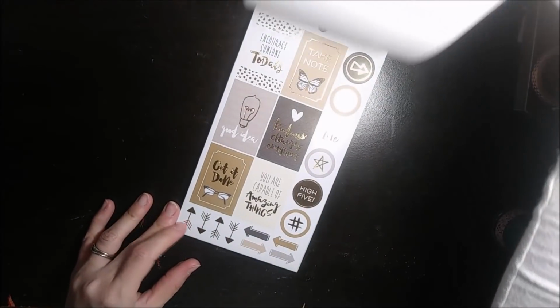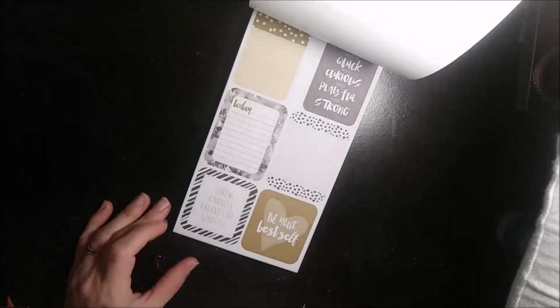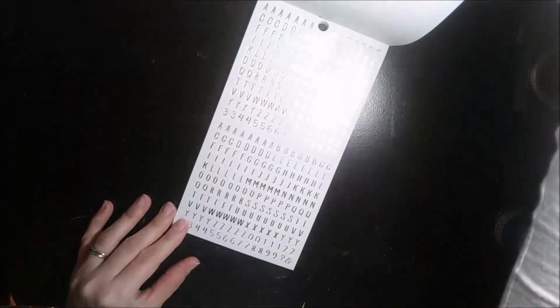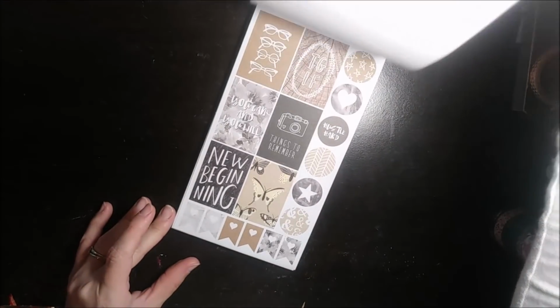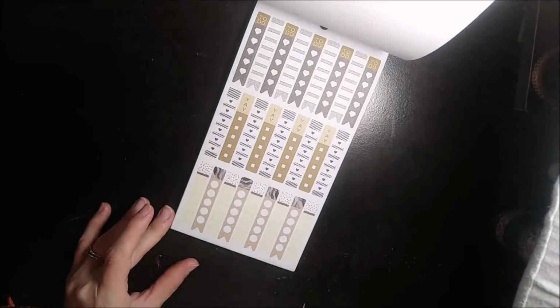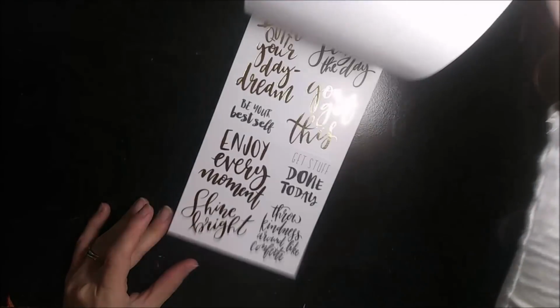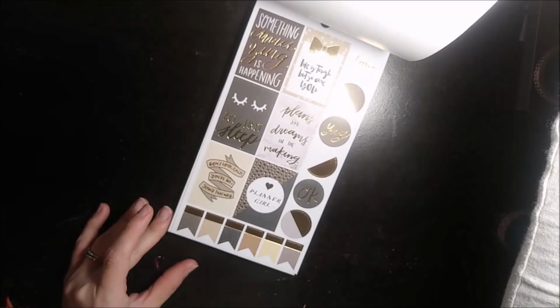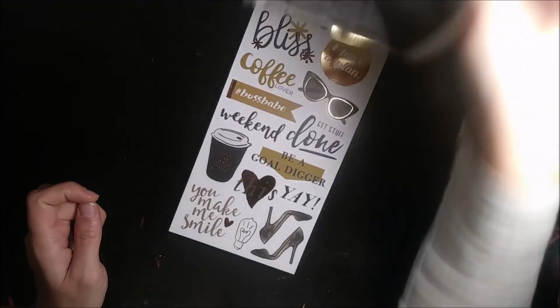I think they're so pretty. And all this foiling is really gorgeous. These letters are super cute. Love it. Ugh, I wish I could get some sleep. Those are so pretty.